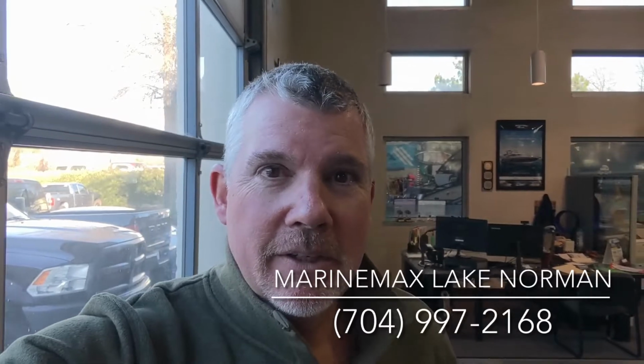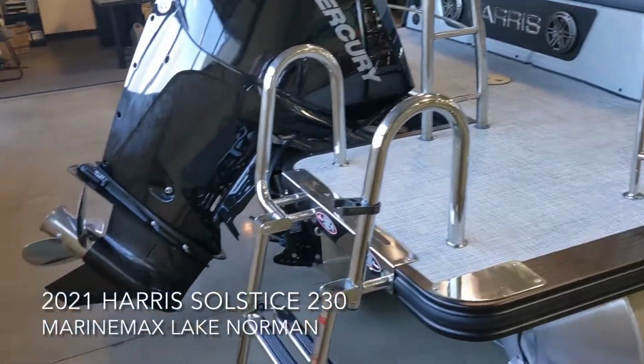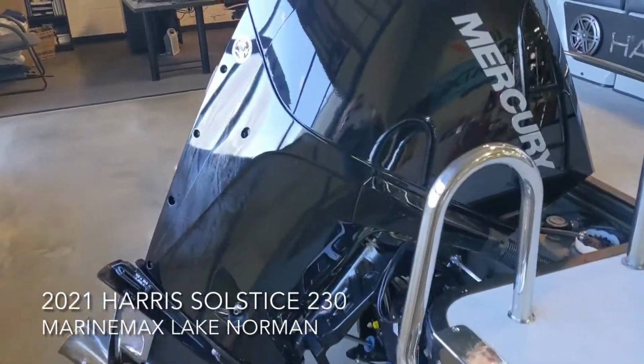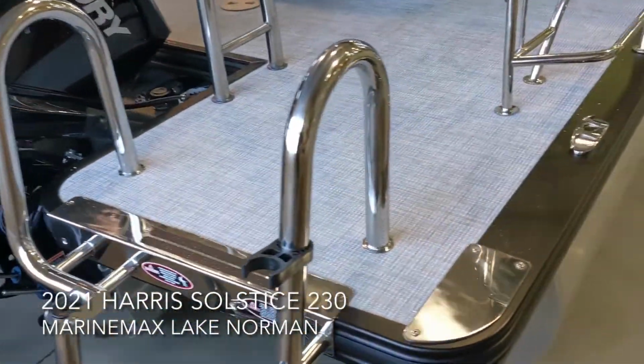704-997-2168. Let's look at a 2021 230 Solstice by Harris. This 2021 230 Solstice by Harris is powered with a Mercury 4-stroke 225 engine. Lots of power, plenty of speed, very comfortable, quiet engine.